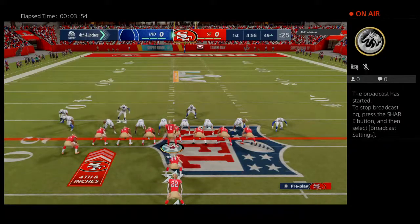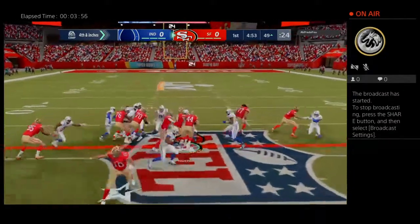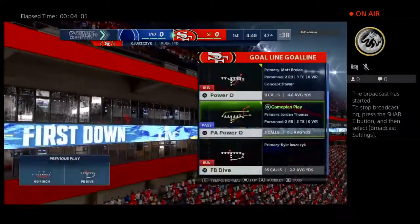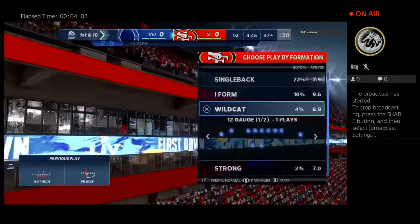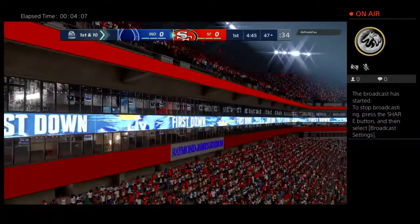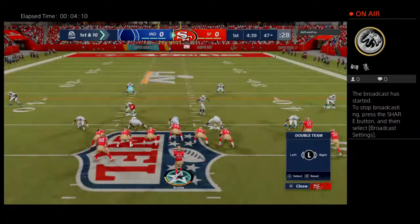So now we bring up 4th and inches. This will be a critical call. They'll run with a fullback, Juszczyk, and able to pick up the first across midfield to the 47. They only needed a few inches, and they didn't get much more than that, but by about the width of a shoelace, they convert on 4th down.